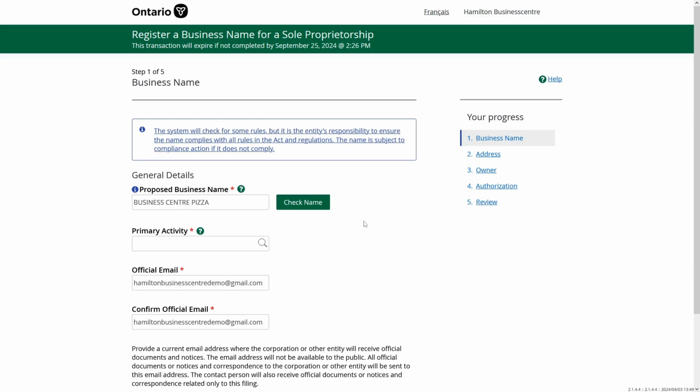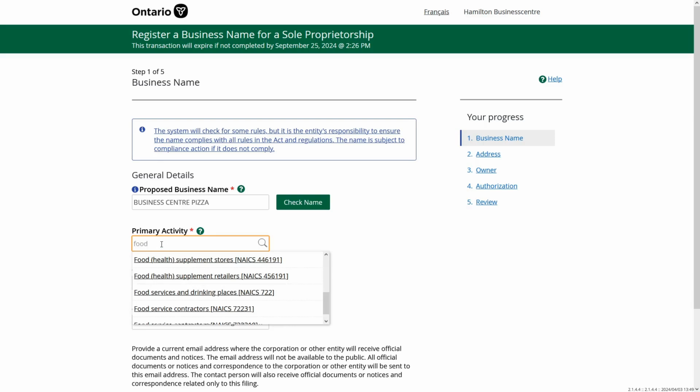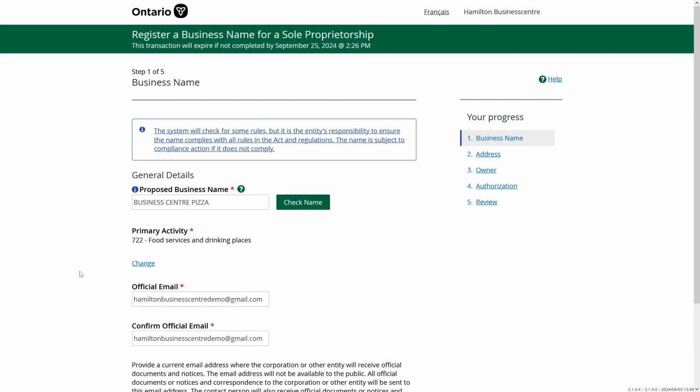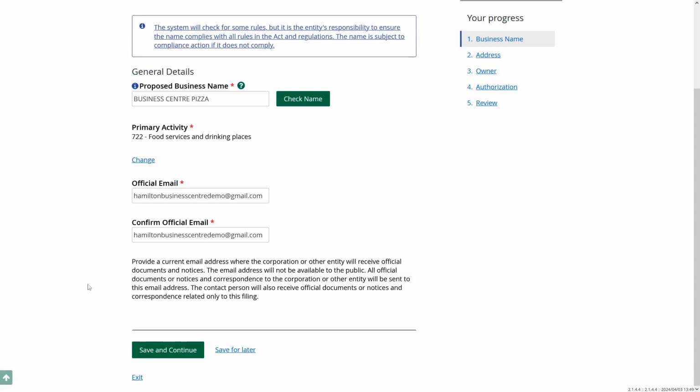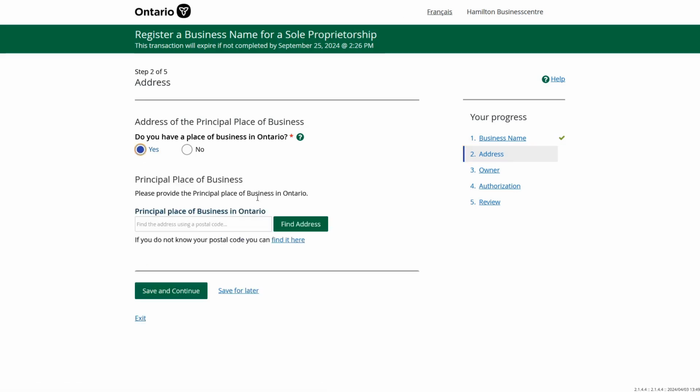Going back to the registration process, you will need to select a primary activity for the business. Choose the activity that most closely matches your business. On the next page, you will state if you have a place of business in Ontario. This is where you conduct your business. If you have an office, this will be your principal place of business. If you have a barbershop, the barbershop location will be the principal place of business. If you have a home business, your home will be the principal place of business.